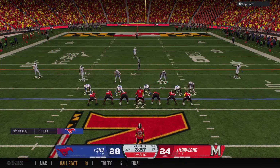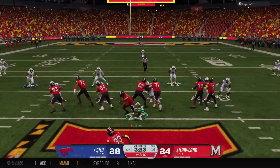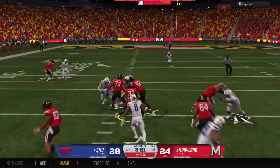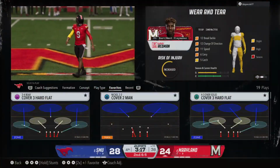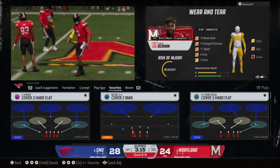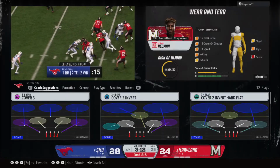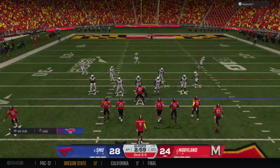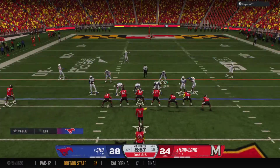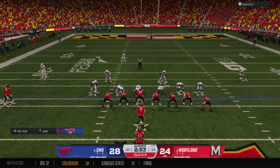And the Terrapins look to keep this drive moving. On first down, why not keep it on the ground? And he's stopped after gaining 4 yards, so 2nd and 6. Hey, listen, you don't always have to have big plays to be successful. It's a nice, solid gain here, keeps you on schedule, and you get ready for that next play. 2nd down after that run on the previous play. The pre-snap motion from the offense.